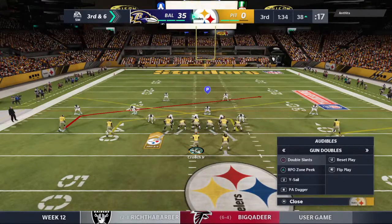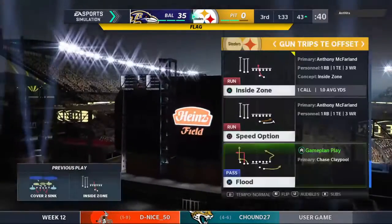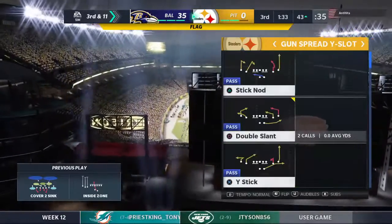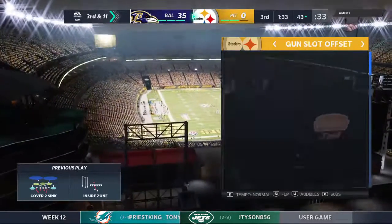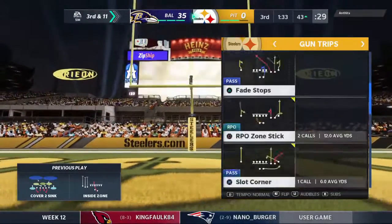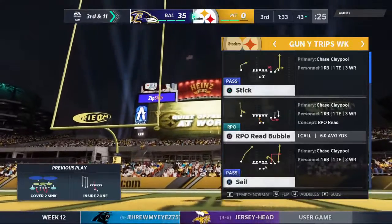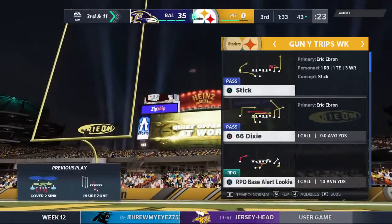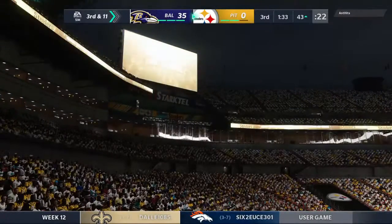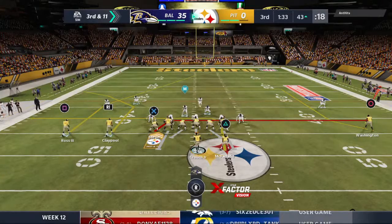Now whistles here before the snap, and it looks like one of the Steelers may have moved. So the false start certainly doesn't help matters as they'll try again now, 3rd and long.